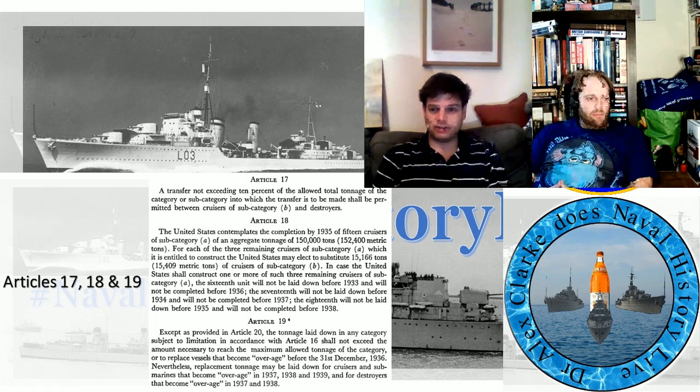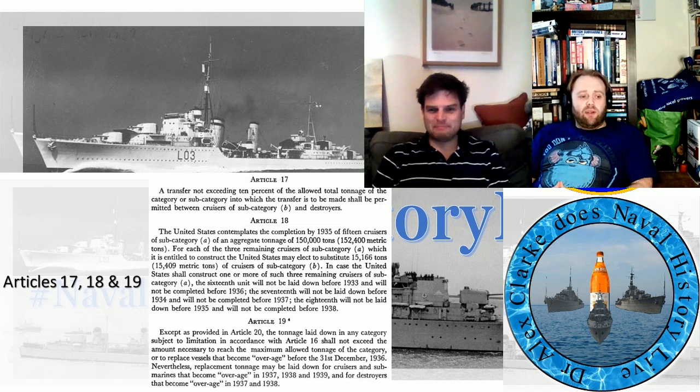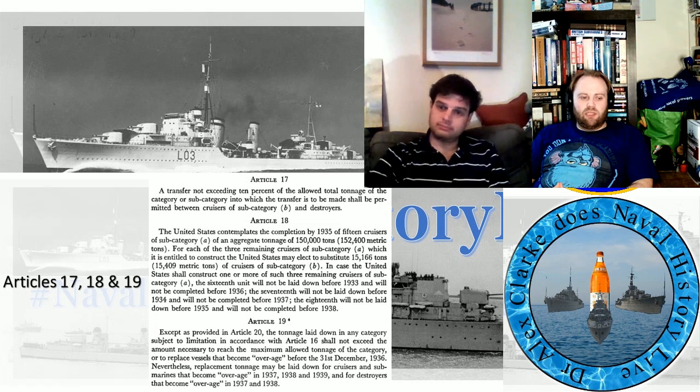Yes. And this is where it leads into Article 19. Except as provided in Article 20, the tonnage laid down in any category subject to limitation in accordance with Article 16 shall not exceed the amount necessary to reach the maximum allowed tonnage of the category, or to replace vessels that become overage before the 31st December 1936. Nevertheless, replacement tonnage may be laid down for cruisers and submarines that become overage in 1937, 38, and 39, and for destroyers that become overage in 1937 and 38.